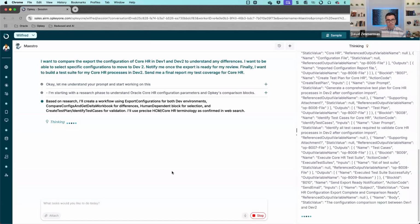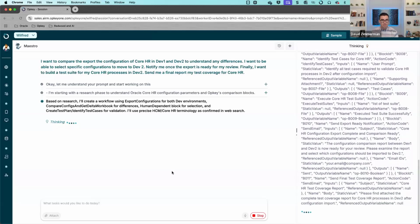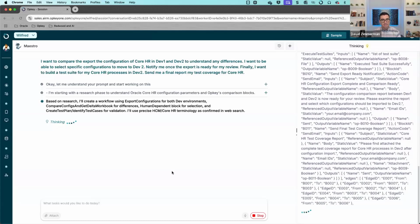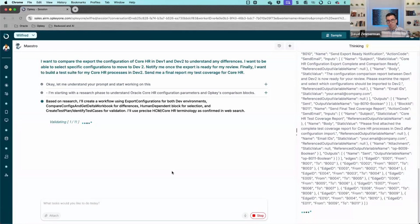We love hearing different use cases from our customers. It's really powerful to be able to do everything in Opkey with Maestro, and also access information. As we know, we're using automation for the purpose of our enterprise solution, in this case Oracle, and there's other information we may need to gather. So now it's thought through all this, it's doing some validations, and then it's going to give us some results here in just a minute.